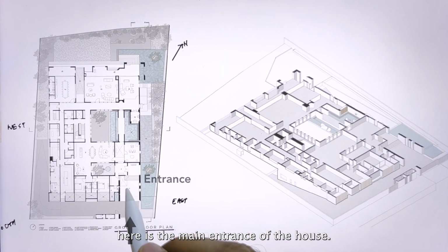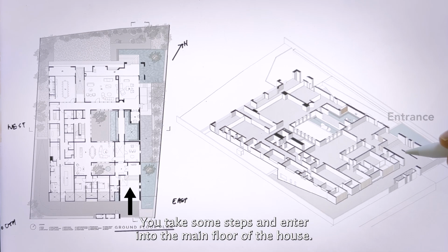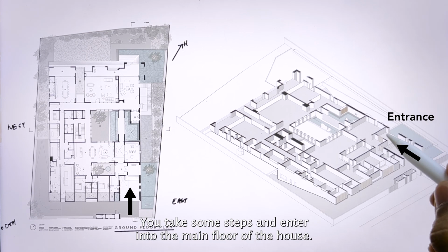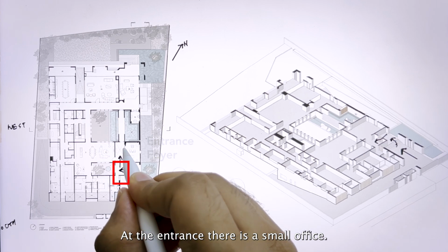Here is the main entrance of the house. In the axonometric floor plan, you can see the main entrance. You take some steps and enter into the main foyer of the house. This is the entrance foyer of the house. At the entrance, there is a small office.